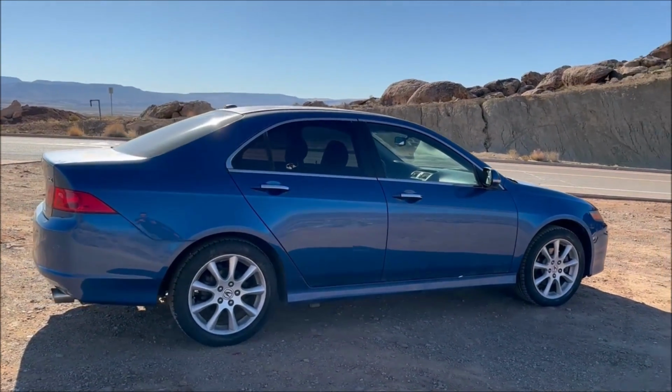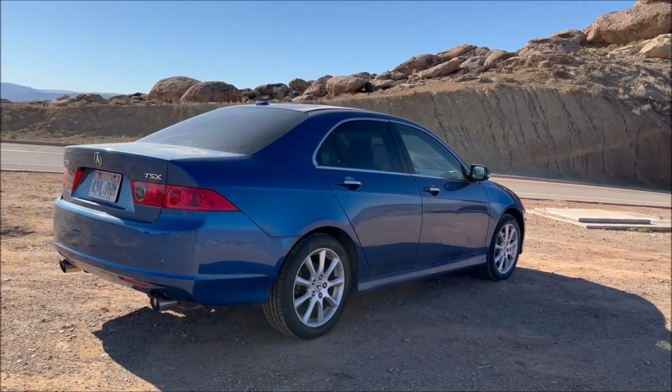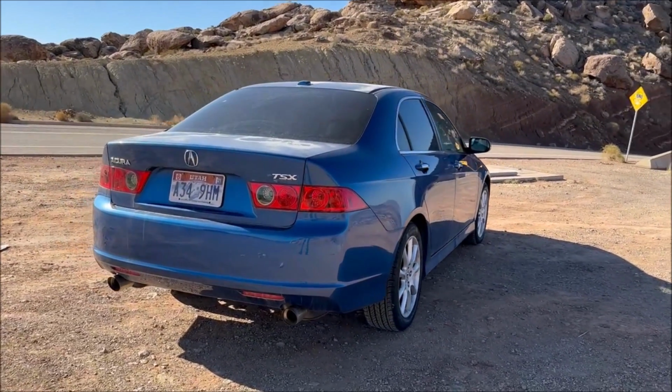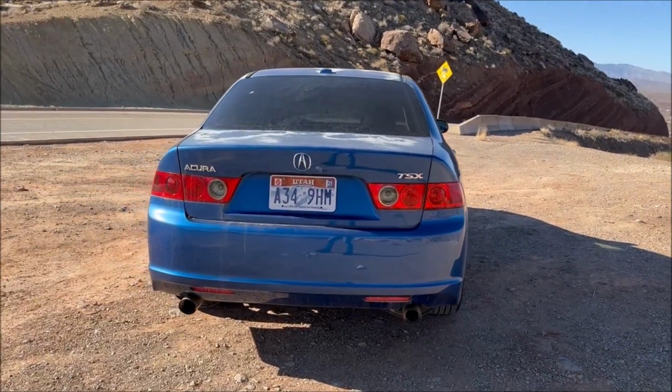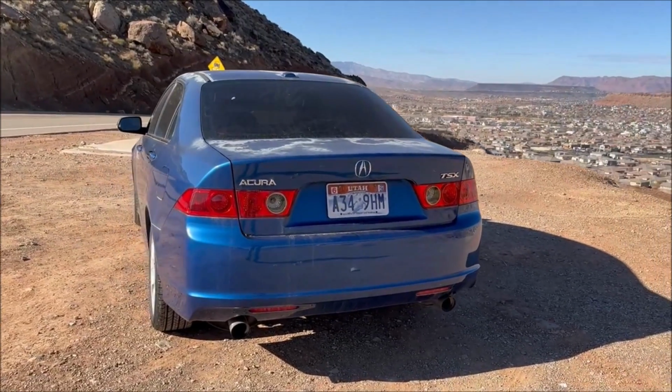So the car, I'll get into more detail later on the backstory, but this is kind of a significant model because of its ownership history. Its original owner was an automotive journalist who is still in the industry today, and I'll definitely be reaching out to him to touch base with him on the restoration progress.